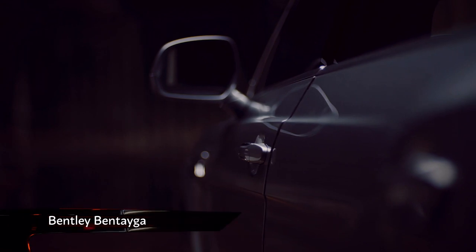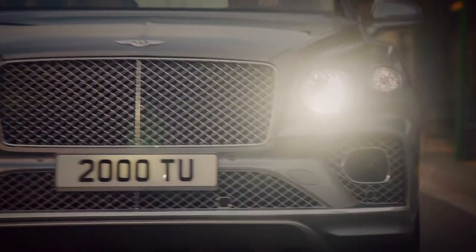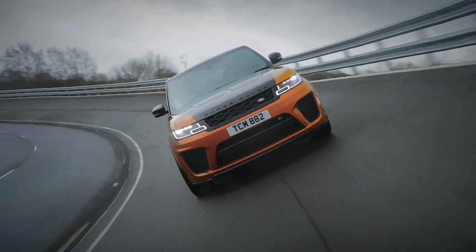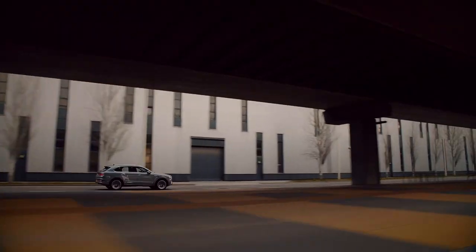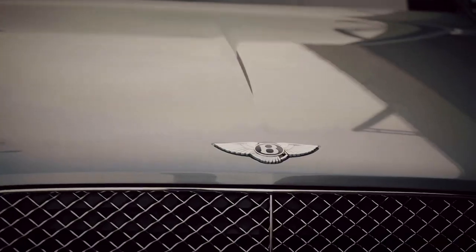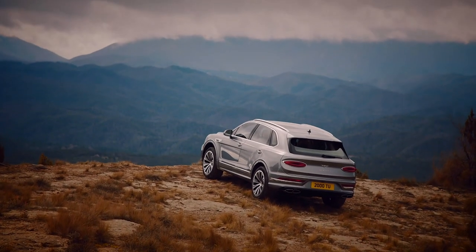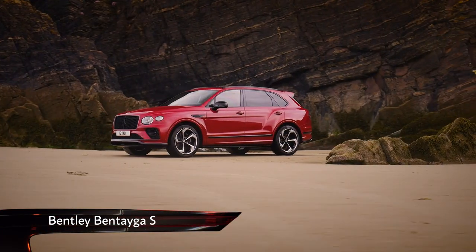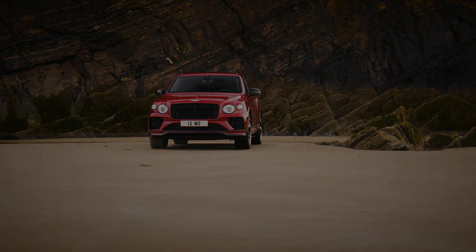Since its launch back in 2016, the Bentley Bentayga has been rather a divisive luxury SUV. Sitting somewhere in between the Range Rover and the Rolls-Royce Cullinan, it's won favour among those who appreciate bold modern styling mixed with classic British luxury. And now joining the lineup, there is a new version, the sporty Bentayga S.